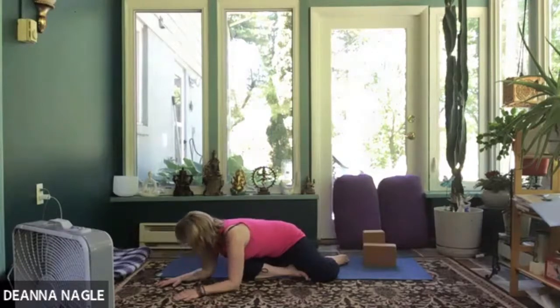And then let that back body melt into the ground. Particularly all those bony landmarks, so the back of the skull, as if it could spread into the ground, the backs of your shoulders, the back of your rib cage, the back of your sacrum. But all those areas really drop into the ground. Find a nice, slow, soft breath. With each exhale, a sense of releasing, dropping into the support of the ground.